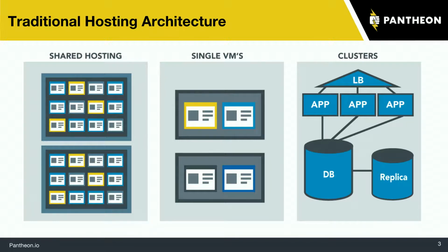So that's why agencies and clients often look to something like a single VM, where they can spin up a server, manage the whole thing themselves, and control how many different sites are actually on that virtual machine. That's pretty good. It's certainly better than shared hosting. But the problem is that you still end up with a single point of failure. If any one thing goes wrong, if the database or the Apache configuration, or who knows, you push code and it breaks something, then your entire site still goes down with a single VM. And then scalability also can become a little bit of a hassle there.